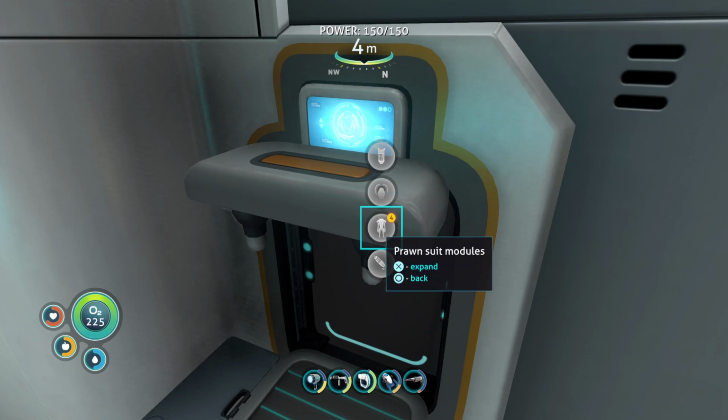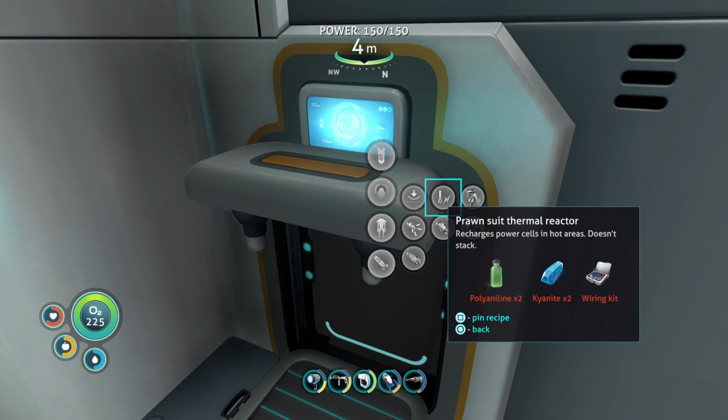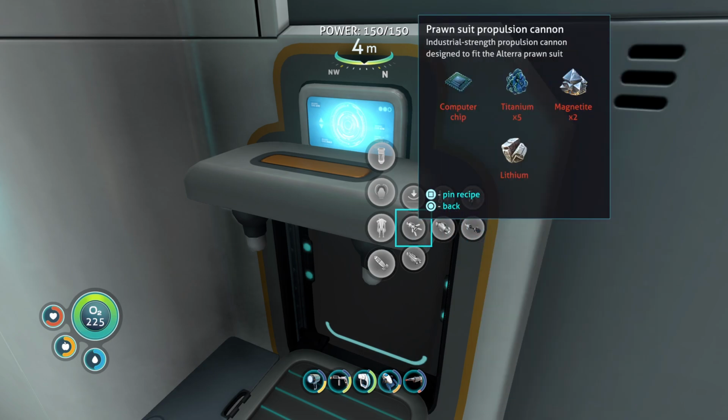Sorry, I sneezed. Prawn suit modules. Plasteel, three nickel ore, and two rubies. I don't think I have much nickel left. Polyaniline, kyanite, and wire kit to be helpful. We need the.